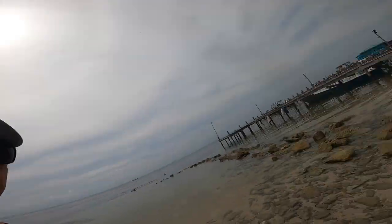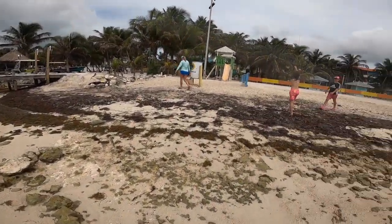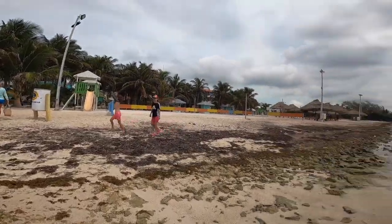So this beach has a lot of parking, but unfortunately you can see there's a lot of seaweed right now. There's a kids play area. The kids do not want to stay here because of all the seaweed, not a great entry. So now we are gonna cross the bridge. We're gonna go to the other side.